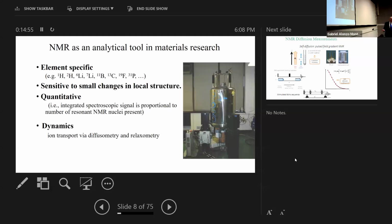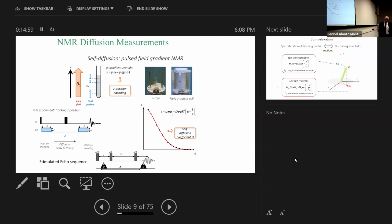We use a technique called diffusometry and also relaxometry. So this is how diffusometry works. This looks fancy, but this technique has been around since the 1960s, right? It's gotten better and so forth. But the idea is that you do an NMR experiment. If you have a non-uniform magnetic field, a gradient, then each little slice of sample is at a different magnetic field. Okay, so this is how you spatially encode the material. And if you do an experiment to get the transient response, which you then Fourier transform to get a spectrum, you apply these gradient pulses.